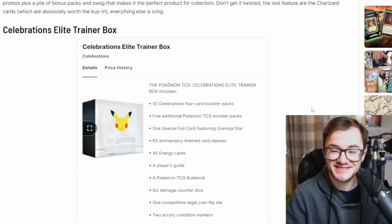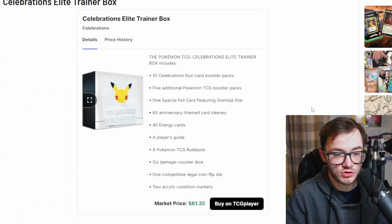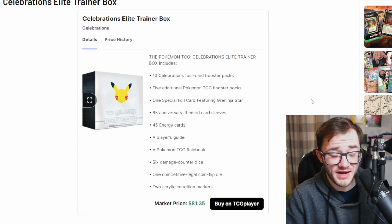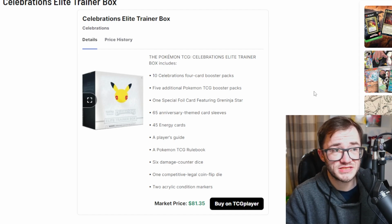Alright, so they have the Celebrations ETB up next, just the normal ETB. Now, the normal ETB is great. I always say the Pokemon Center one's better. But anything Celebrations is pretty good right now. It's getting harder and harder to find. It is quite pricey. You're looking around $81. It's not cheap.